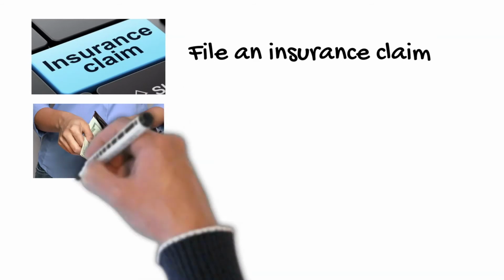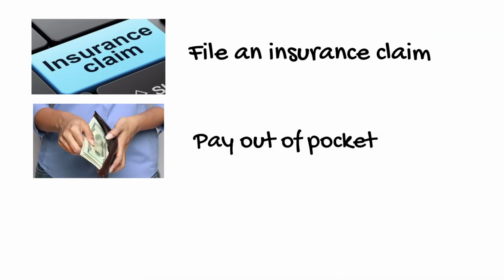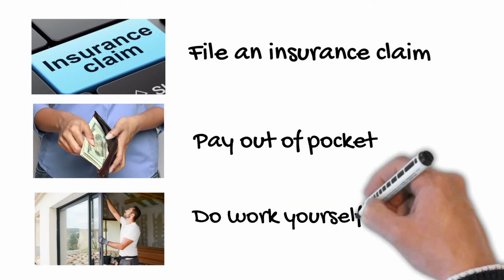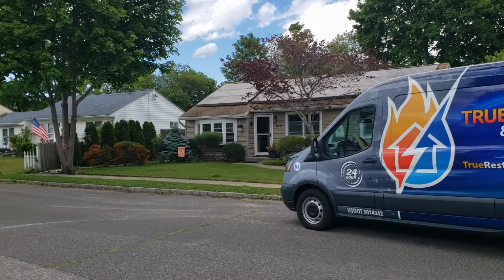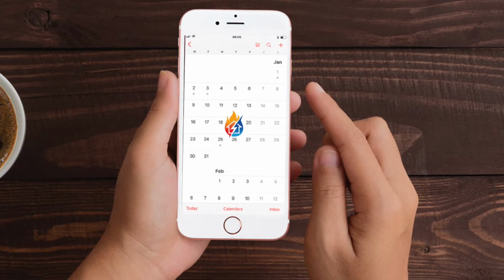Or you can choose to pay out of pocket for cleanup services, which will be presented to you in a contract after the decision to not file a claim is made. Or you may choose to do the work yourself or with any contractor you wish. If you choose to work with True Restorations, we will begin immediately, or we can schedule a start date and start time that would work best for you.